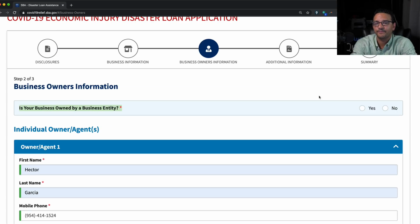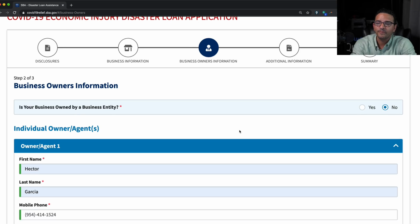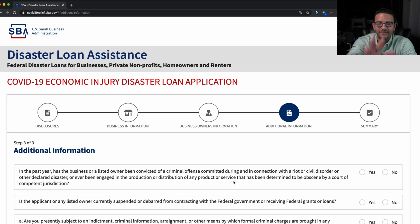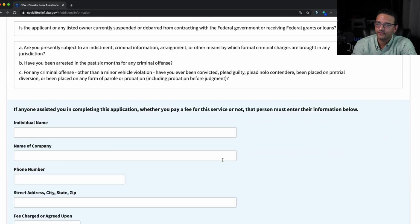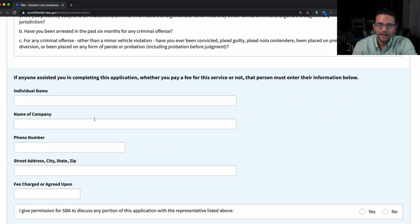And then, okay, I forgot to put this. Is your business owned by a business entity? I'm going to put no, but if that's your case, obviously you'll put that. All right, so next question says, have you been convicted of a criminal offense? I'm going to put no. Have you been suspended from getting grants or government loans? I'll put there no. Obviously, you got to put the right answer. And are you under indictment or criminal investigation or whatever? So I'm going to put no.